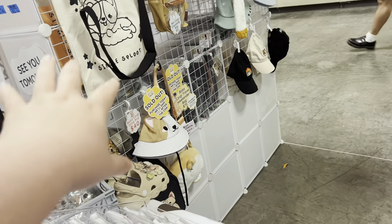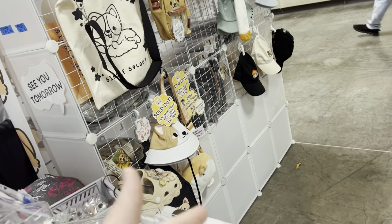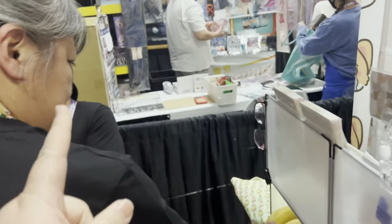This is our corner of sold out. We're also out of reusable bags. We're out of the duffel bags. We're just out of everything. We have like two of these, three of these, three of those left. So time to wrap it up.